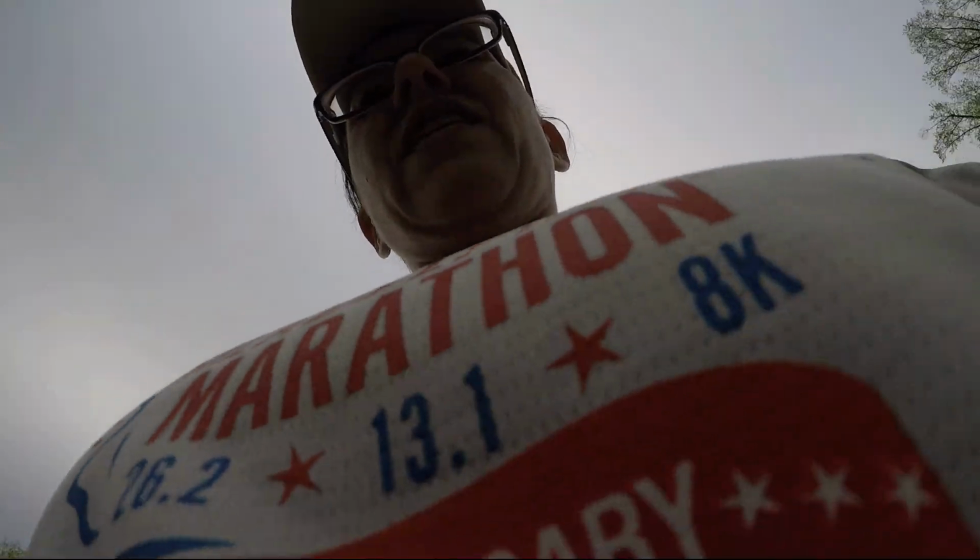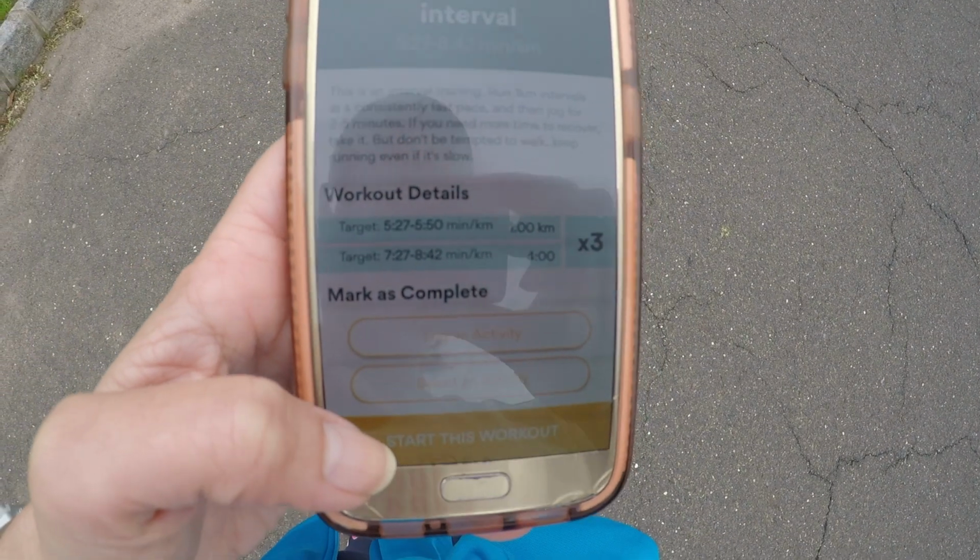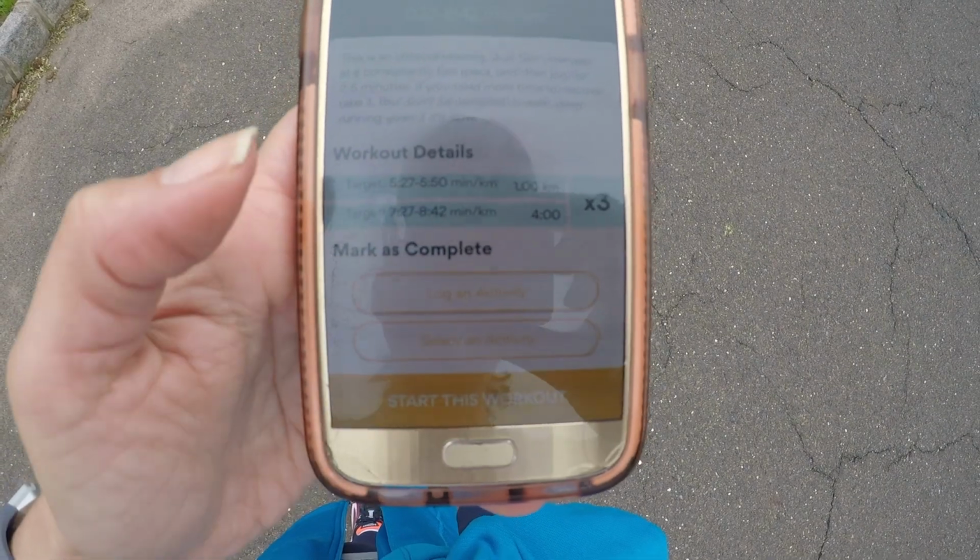Okay, today is one of those days that seems like it's gonna be colder, and it's not. It's kind of warm, so I had to take off my jacket, which is not ideal because now I have it here, and I have to double tie it. It's kind of uncomfortable. So, anyway, let's do this. Okay, here we go. Start this workout.